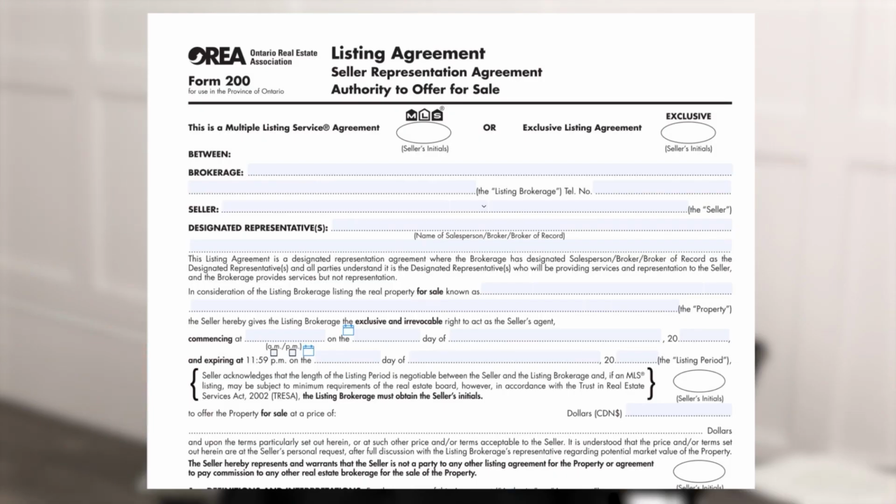Now, the first sections, you're just going to identify who the brokerage is, who the seller is, and what the property in question we're putting up for sale. It also describes when the listing starts, when it expires, and the price that we're listing the property at. Finally, there's an acknowledgement that you're not under contract with another brokerage. Obviously, we don't want to have a situation where you've signed two different contracts. This really just is an acknowledgement that you're not under contract with anybody else.